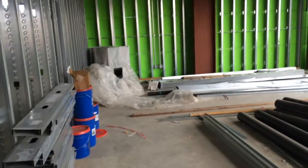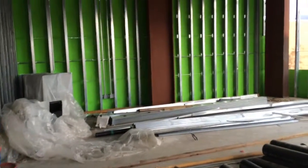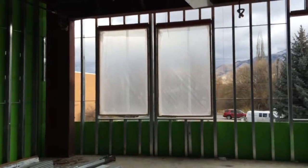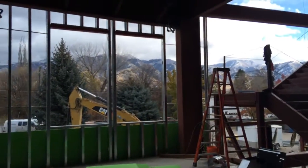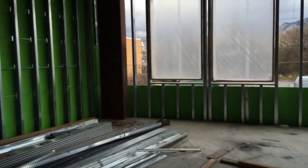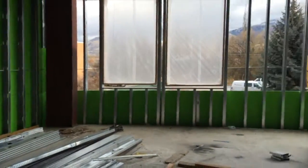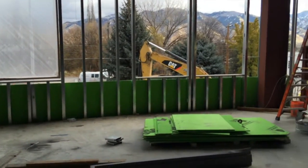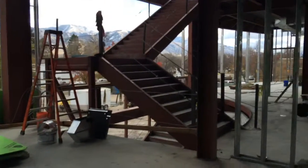You can see that the framing has already been going up on the outside of our building. Since our building is not masonry weight bearing, all of the metal frames have allowed it to just hurry and go up, and so we won't see brickwork until the spring, but we will be able to basically build from the inside out is the way that will work.